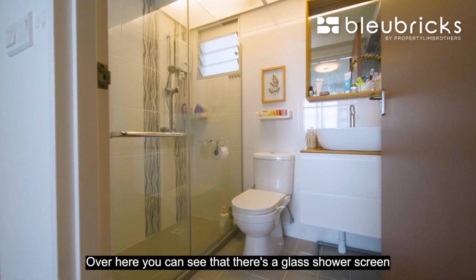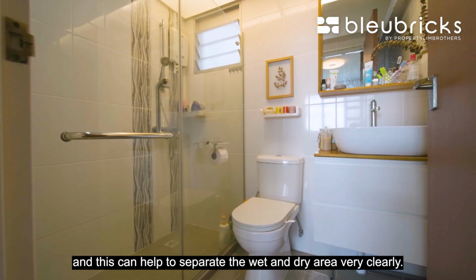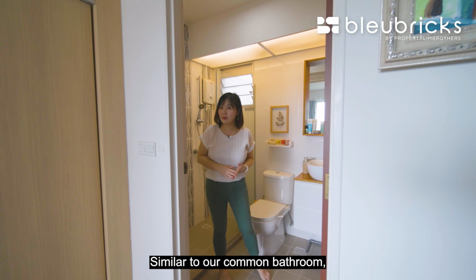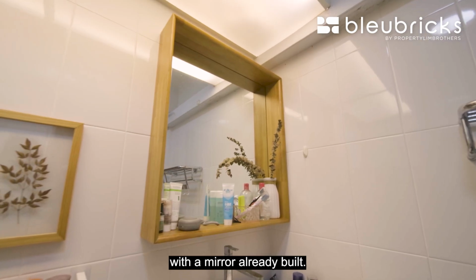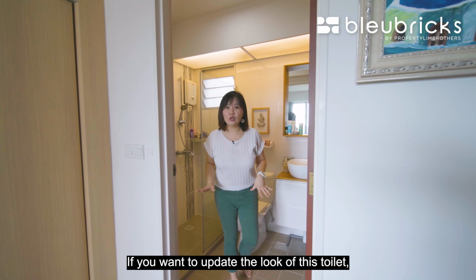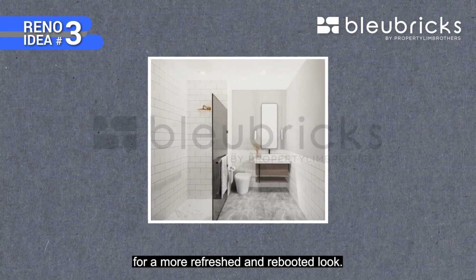Over here, you can see that there's a glass shower screen that's already been built, and this can actually help to separate the wet and dry area very clearly. Similar to our common bathroom, over here you also have your suspended vanity top with a mirror already built. If you want to update the look of this toilet, an easy thing you can do is actually to change up the tiles for a more refreshed and rebooted look.